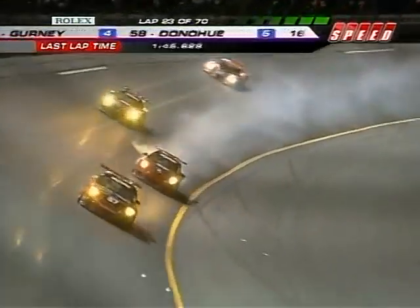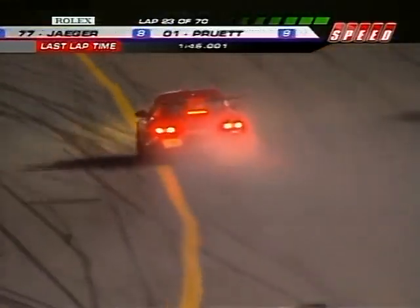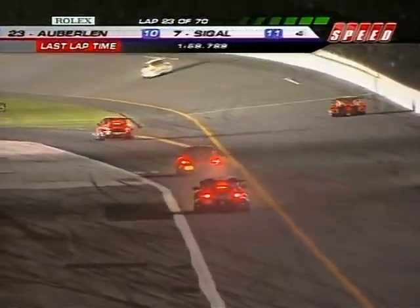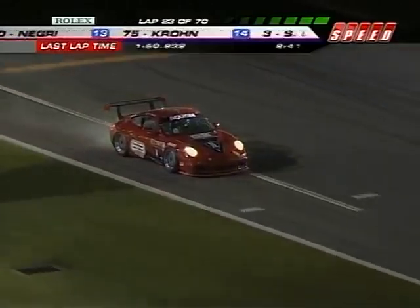Problems there with the J-Lo Porsche. Dramas there for the 63 of Jim Lowe. And that could be a big oil down, which is not going to make anybody behind him very happy. He's made it to pit lane, but I can't really say where that is coming from. It looks more like an oil line than it does coming out the exhaust tips. We'll see in a minute.